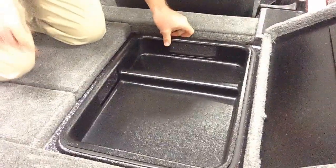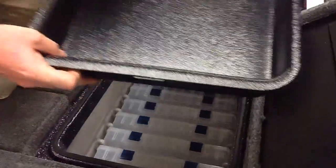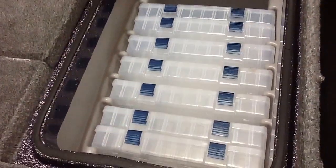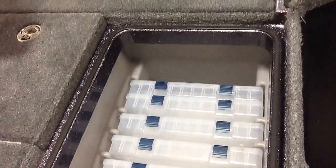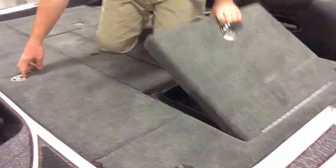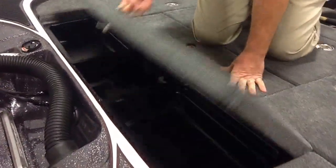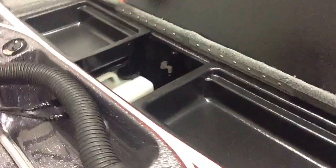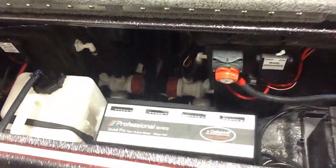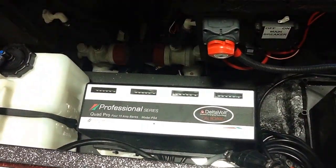You have matching boxes on the rear deck on either side. Again, great storage utilization. You have a storage tackle tray here, and underneath it are the Plano 3700 tackle trays. In the rear box is where your batteries go and your onboard battery charger. Again, the drop-in tackle trays. We've got a 4-bank charger in this boat, and your trolling motor batteries go over here on this side.